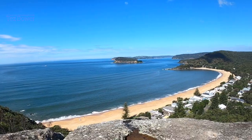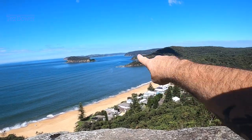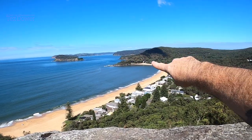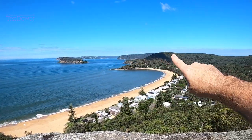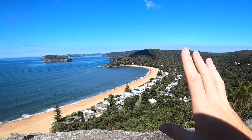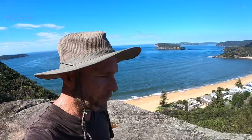So I'm looking at that. I'll probably do just that headland there. I don't know if I'll put the island in yet. Anyway, I'm looking at that subject there, so I'll get set up and we'll get painting.